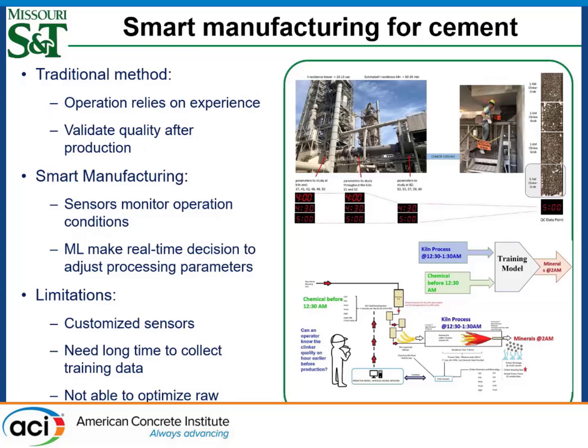here is you still need some customized sensors, and also, after you install your sensors, you need a long time to collect data to train your AI platform, because there's still some difference from cement plant to plant. So you can use the data from other plants, but still you may not get accurate prediction or accurate optimization here. Also, this study only focuses on optimizing the processing parameters, not on the raw material optimization.